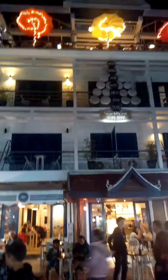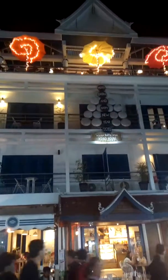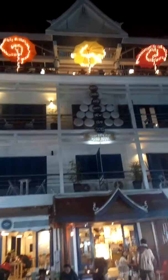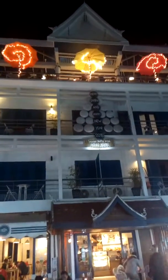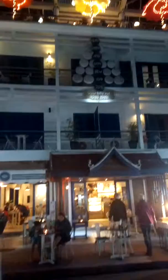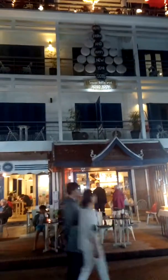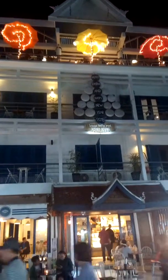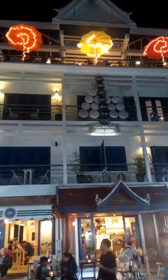Now, what is interesting also about this place is this rooftop terrace. There's no lift, so if you've got a disability or mobility problem, then this is not for you. But then you can always go downstairs. They've got ramps here, so it's easy to get to. But upstairs is the rooftop terrace. It costs exactly the same, and the views are stunning.